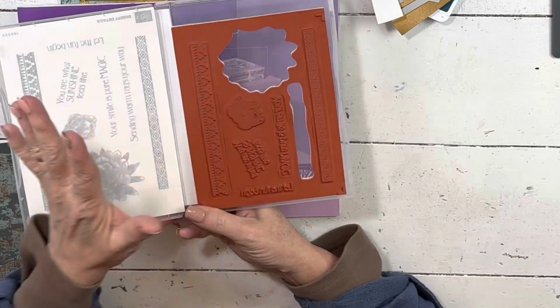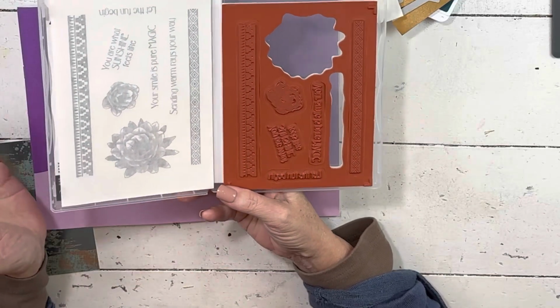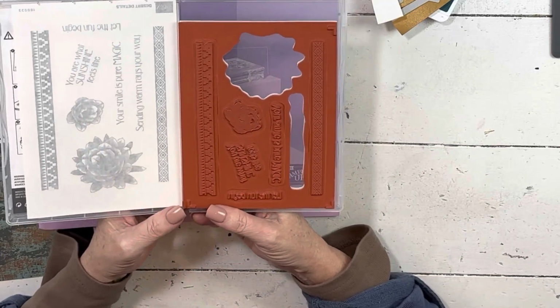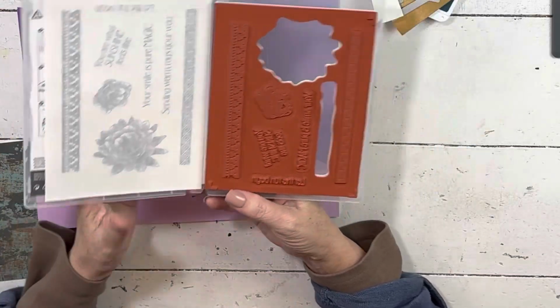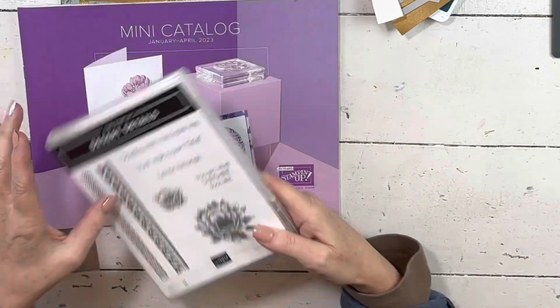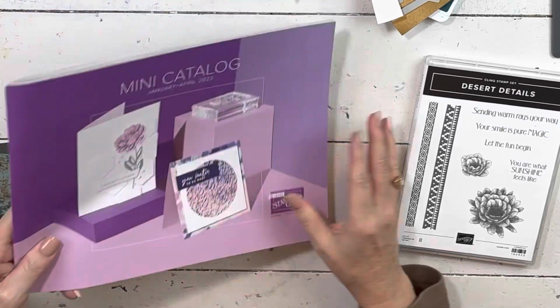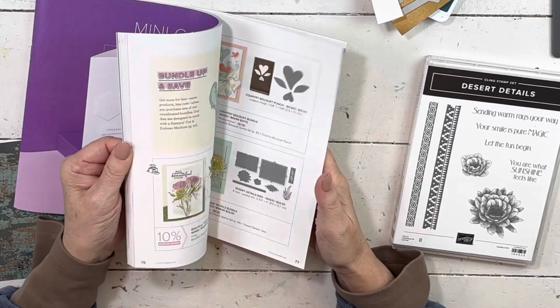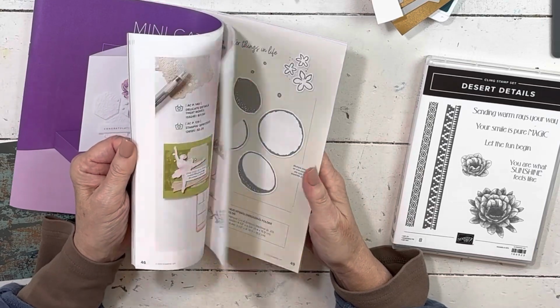But this was the first time that I used the stamps. I did use the dies for my Try It class back in January. And I love it. It just got, celebration always gets in the way of these catalogs for me. And so I'm going to use Desert Details. So we're going to take a real quick look at the catalog, because I can open this one. I can't open the other one yet. I did mark down because some of it's even a really good deal.